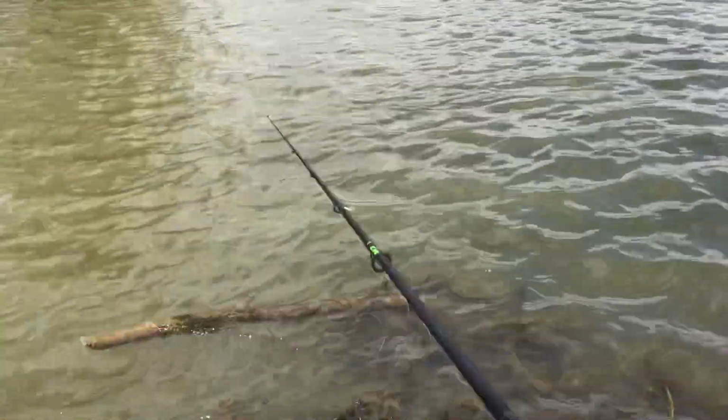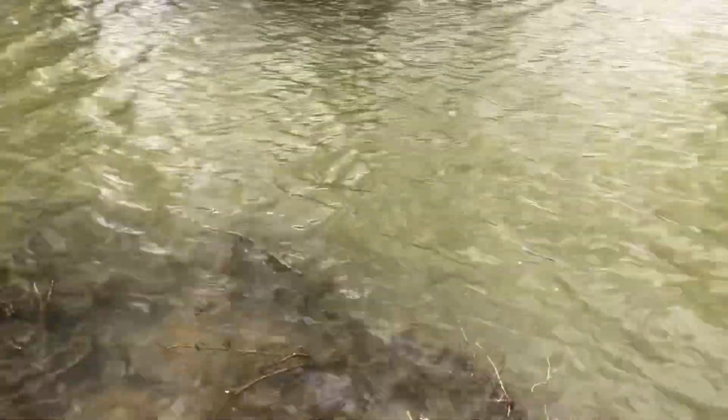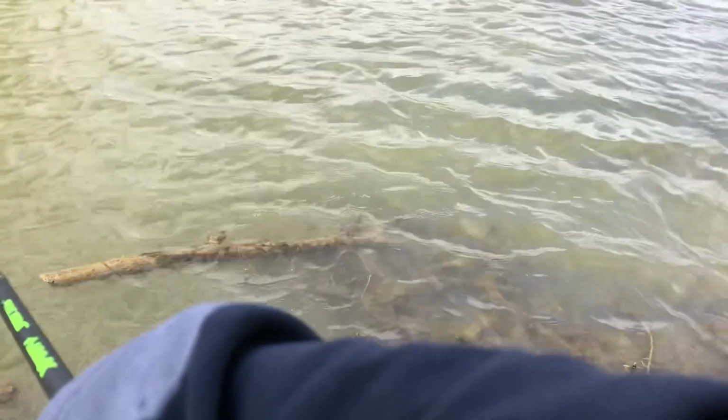Sun's coming out, it's getting nicer. Man, I wish I had a freaking jig and a brain. Lord help me do good, not do stupid things.